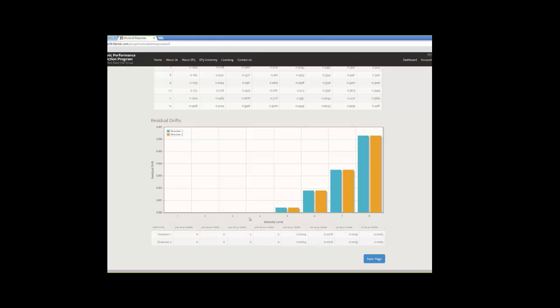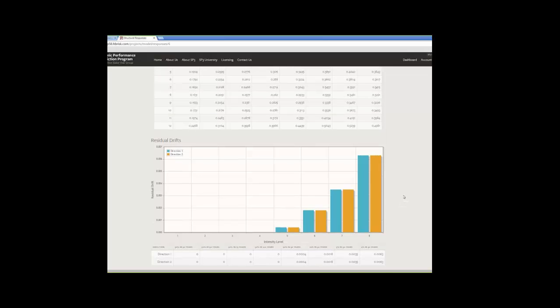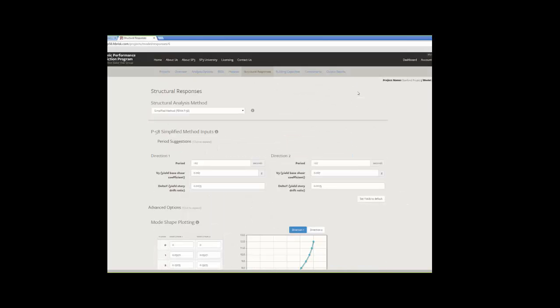So no residual drift up to intensity 4, and then we start getting a little bit. And then that will be used for estimating whether the building will be torn down with residual drift and so on, in the process if you include residual drift in the process. Okay, so we're done with structural responses. So now let's go into building capacities.